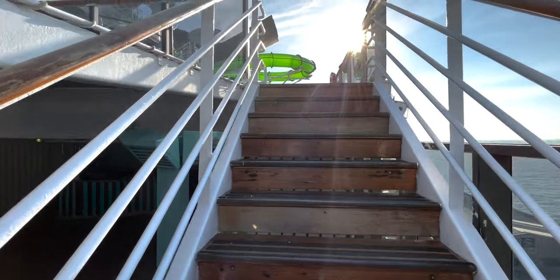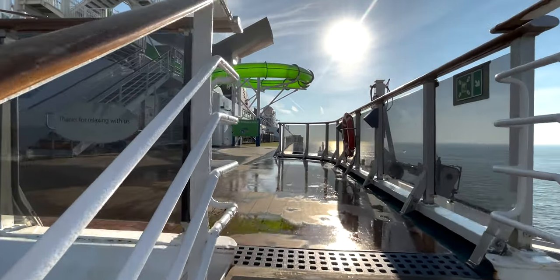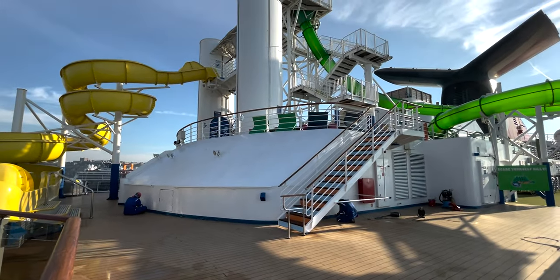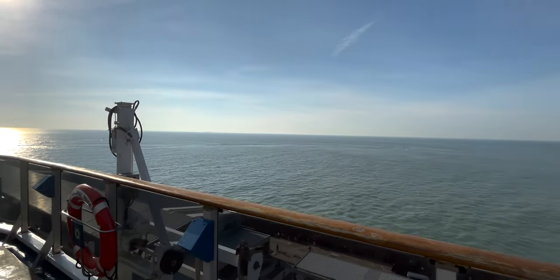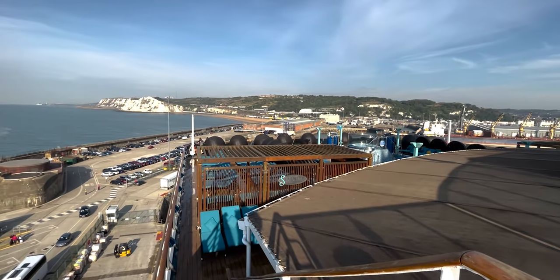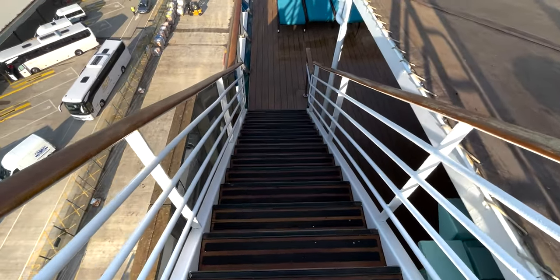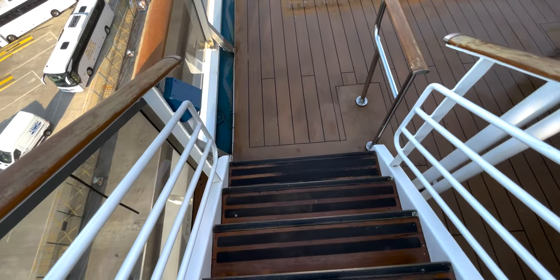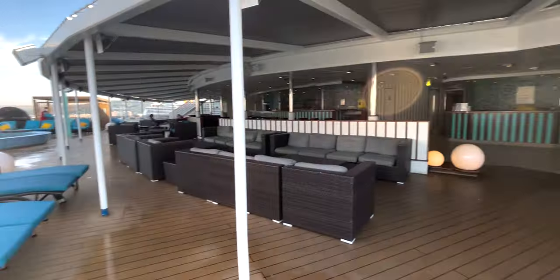So then if we go up these stairs real quick, we have all the fun up top. So this is where the water slide is, where the upper promenade is. It's very noisy. There's the whale tail. You see the ocean as far as the eye can see. And there is all of the Serenity deck. All right, back downstairs. Very hard to hold the camera still while you're walking downstairs, so sorry, y'all.